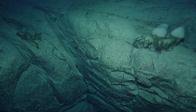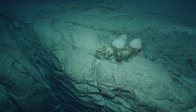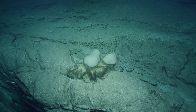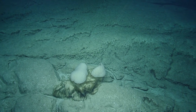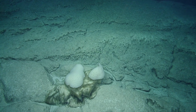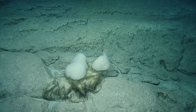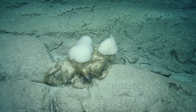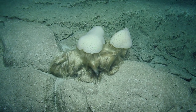Sponge colony. Are these dead? What? Looks like a nest of eggs. Oh, wow. These look so crazy. Let's take a minute on this. Roger. Come down 5 for me. See if I can get it in the still camera here. Wow.